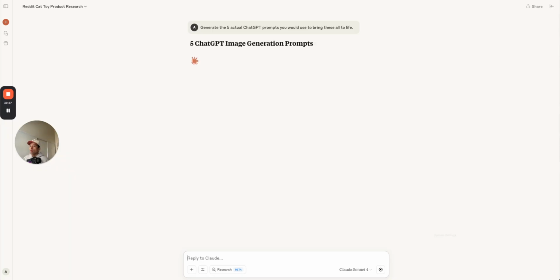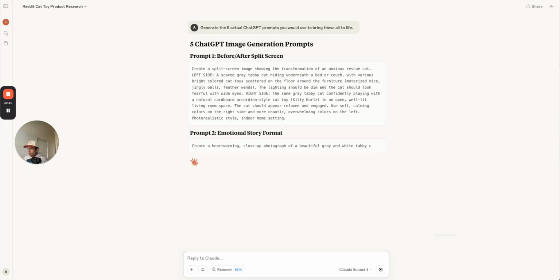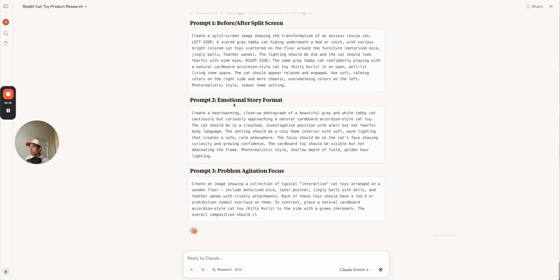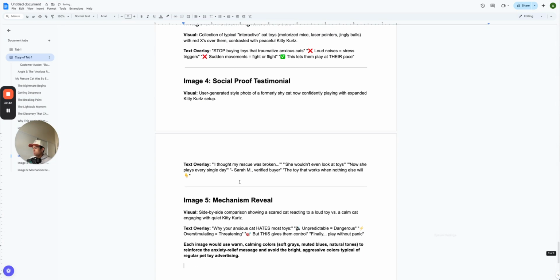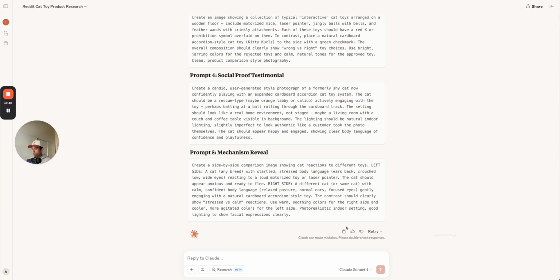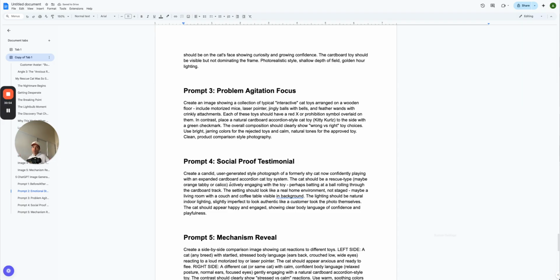Super simple. Nice. Awesome. Okay, so these are all the prompts. So we can actually just bring the actual image concepts and bring this into our document here. So here are the actual image concepts, and then here are the prompts for those concepts. Super duper simple. So copy that, and boom. That's it. 30 minutes. Done.